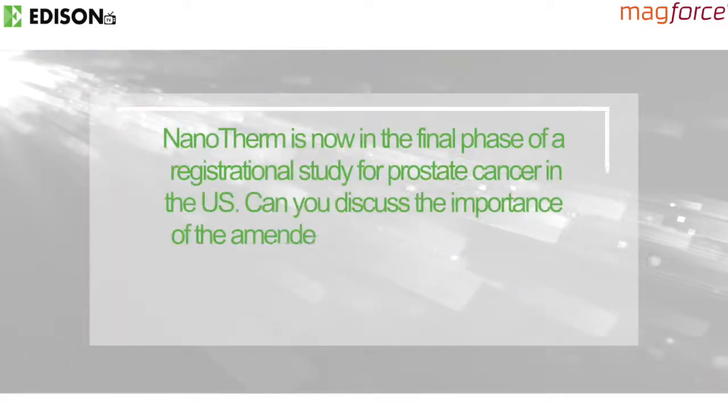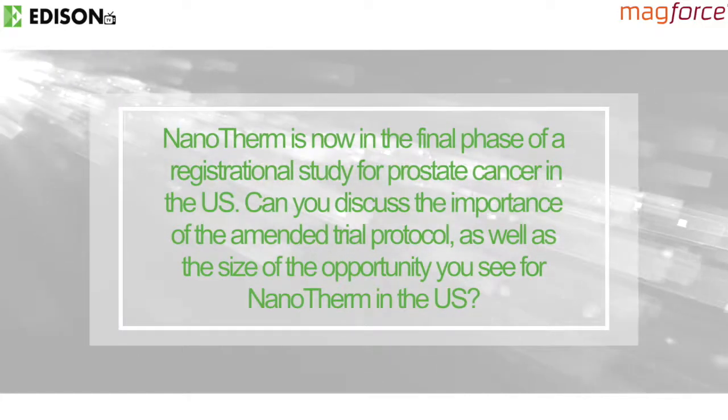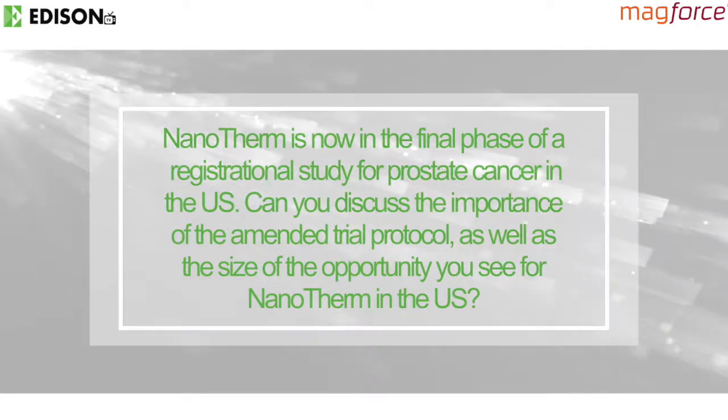NanoTherm is now in the final phase of a registrational study for prostate cancer in the US. Can you discuss the importance of the amended trial protocol, as well as the size of the opportunity you see for NanoTherm in the US?